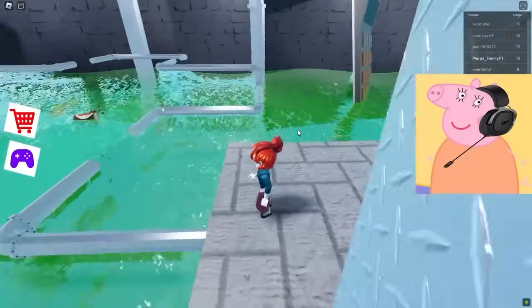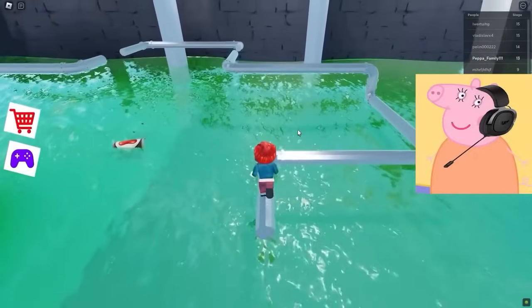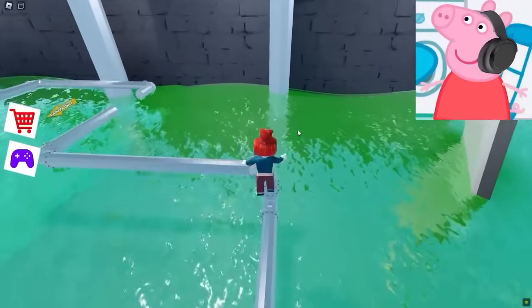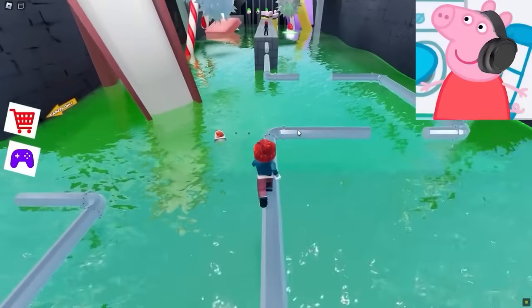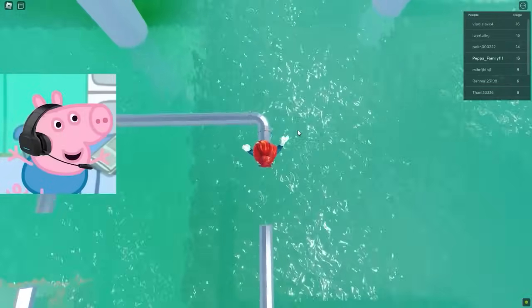Peppa! This is disgusting news. I don't know what we're gonna do now. We could have escaped from this detention in just a minute. All right, we're gonna do it right this time. Family, let's try our best to make it work.